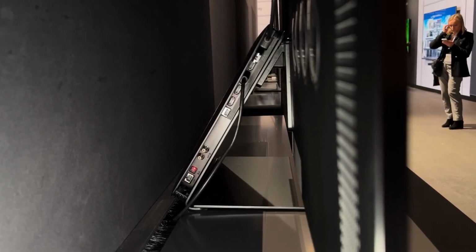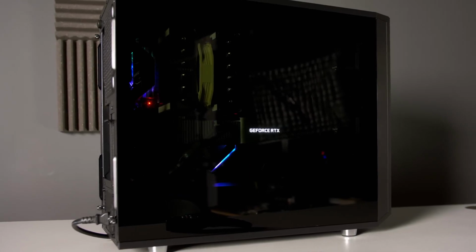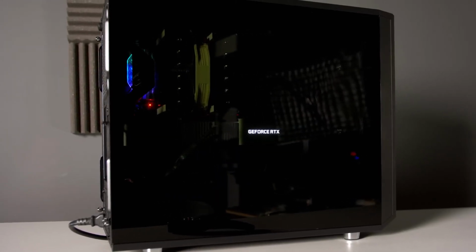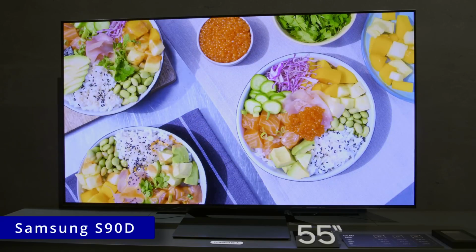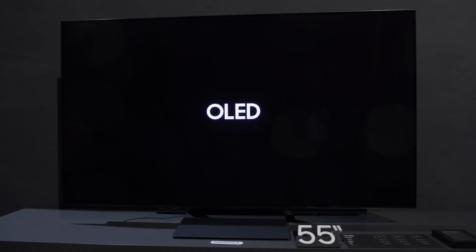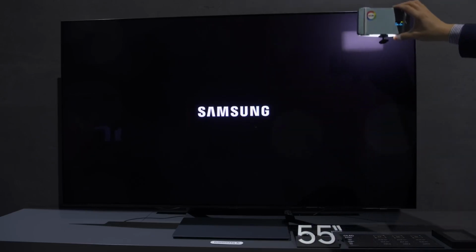Otherwise, the Samsung S95D will be equipped with an external One Connect box providing 4 HDMI 2.1 ports, 144Hz refresh rate support for PC gaming, as well as 4.2.2 speakers with object tracking sound and 70 watts of power. The step-down Samsung S90D won't have the One Connect box or the OLED glare-free filter, so the screen coating will be glossy, which should go down well with many home cinema enthusiasts.